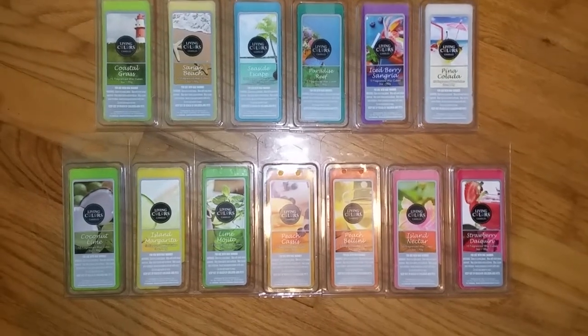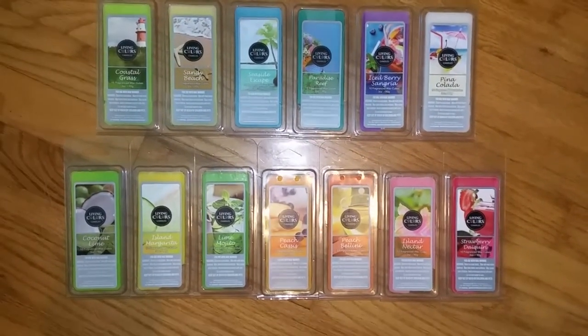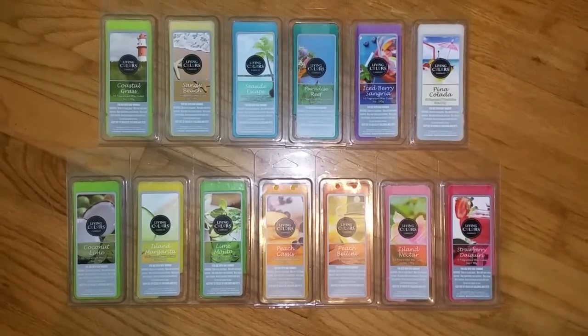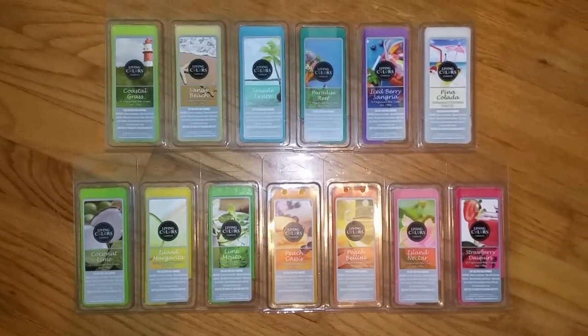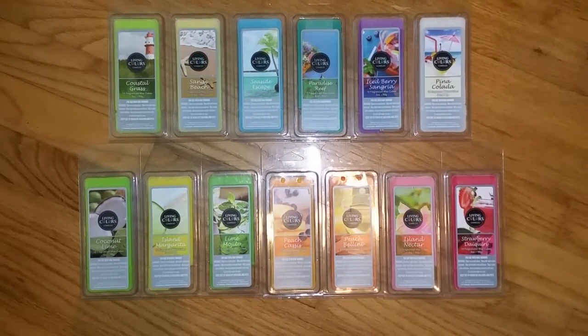Now, I did a review of some older Living Colors wax melt scents a couple of weeks ago, and I'll provide the link on the scentedwaxreviews.com website so you can see those reviews as well.